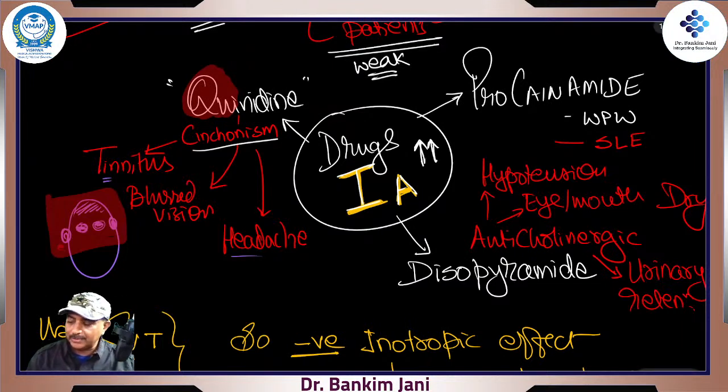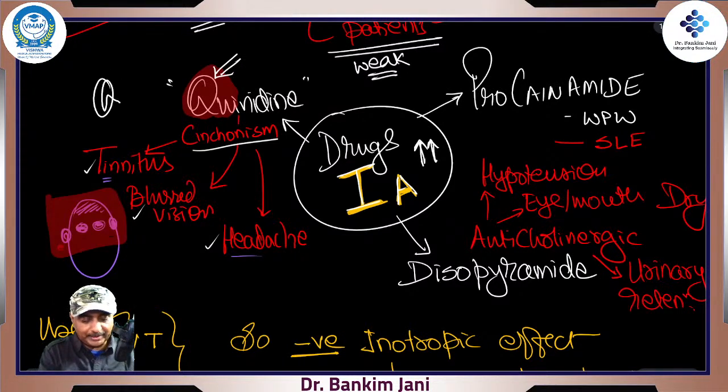But even if you say just tinnitus, blurred vision, headache, right, that is more than enough. So now this is easy, right? We can remember quinidine easily from the queen. So that's good.